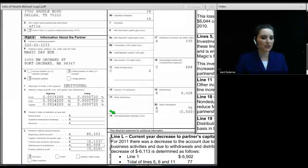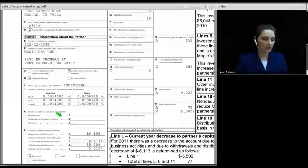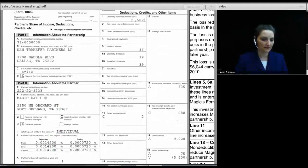Then over here, we show the percentage ownership he has. You can see at the beginning of the year he had 0.001420 percentage ownership, and at the end of the year he had a number that's roughly half that. He sold a lot more than a bunch, most of it. We can also see that he's a domestic partner, he's a limited partner, and somewhere in here there's a box that we checked showing that it's a publicly traded partnership, so we know that that's the case.